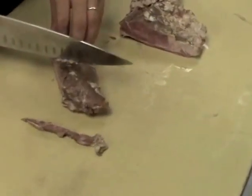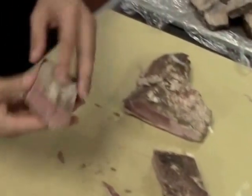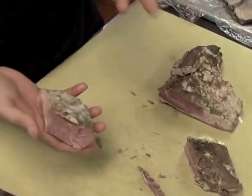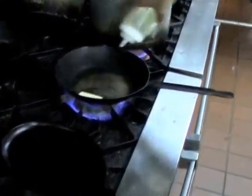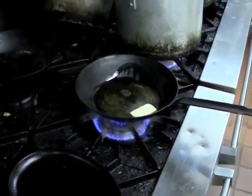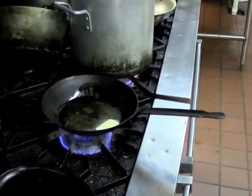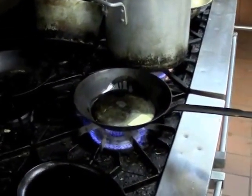So, we'd cut them into smaller pieces like this, and then what we're going to do is toss them in a little bit of seasoned flour, and then we're just going to sear them in a pan with butter. A little bit of butter and a little bit of oil goes in the pan. We want to kind of pan fry it, not really just sear it, because we're adding the flour to it, so we want that flour to act as a nice coating to it.